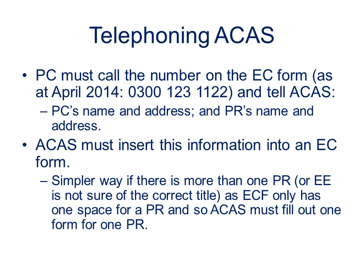It's by far the simpler way to deal with the process if there's more than one prospective employer, or if you're not sure of the correct title for the employer. This is because the early conciliation form only has one space for a prospective respondent. So the Acas officer has to fill out one form for each of the prospective respondents, and you will get a different unique reference number or early conciliation number for each respondent.